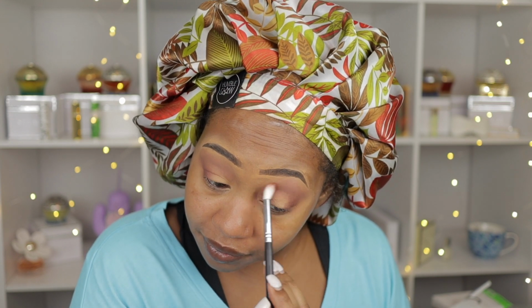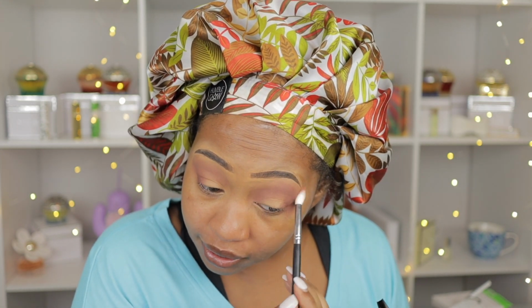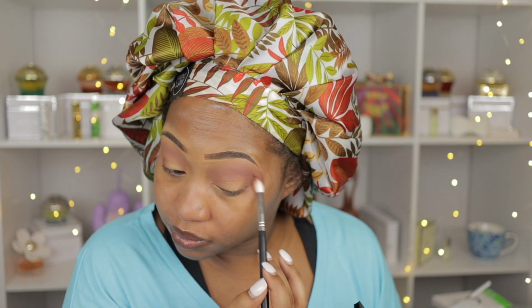Like this matte brown, like she's pigmented, and I was just looking at it, watching me blend the shade out, looking like wow, like this matte really showed up and showed out. It's so far my favorite matte of Pat's.